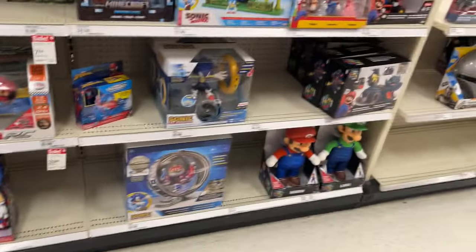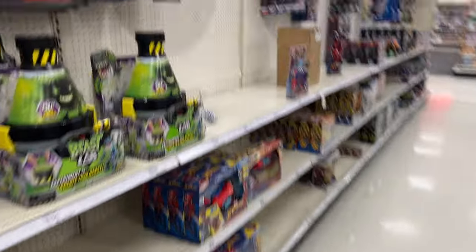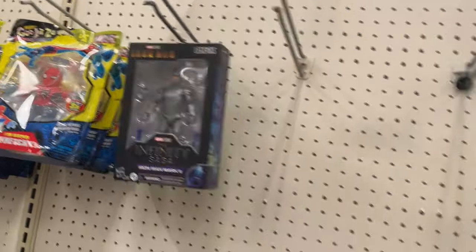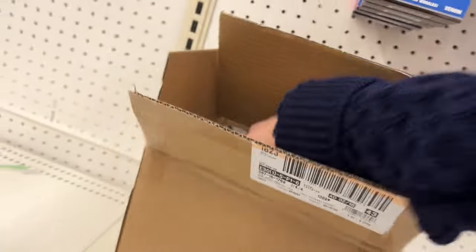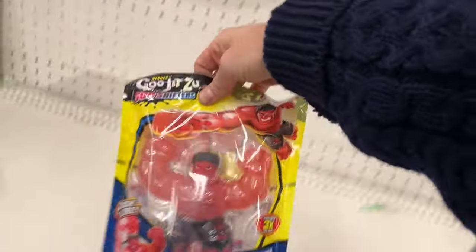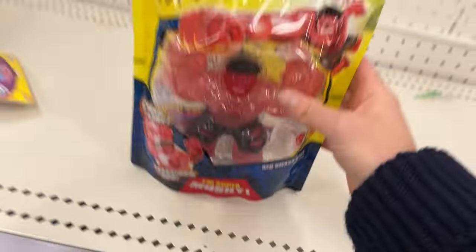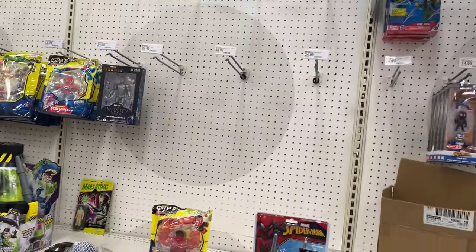We got the kids doing some crazy stuff in here. All right, any Marvel Legends? We got the Iron Man. Wow, these are really selling. And what's in here? Did we score? Oh man, no way, we got the mushy Marvels. I'm super mushy, no way. No freaking way. But yeah, we got one Marvel Legend left. That's nuts right there.